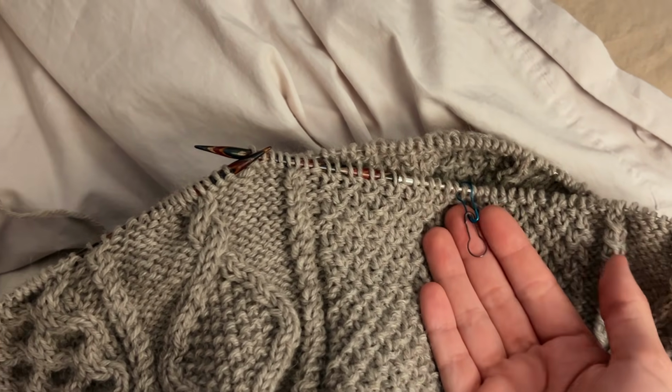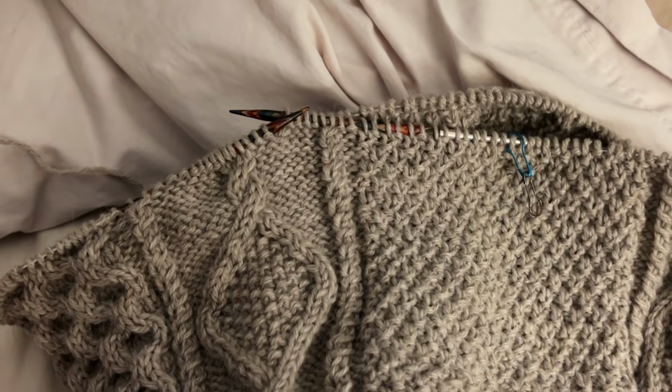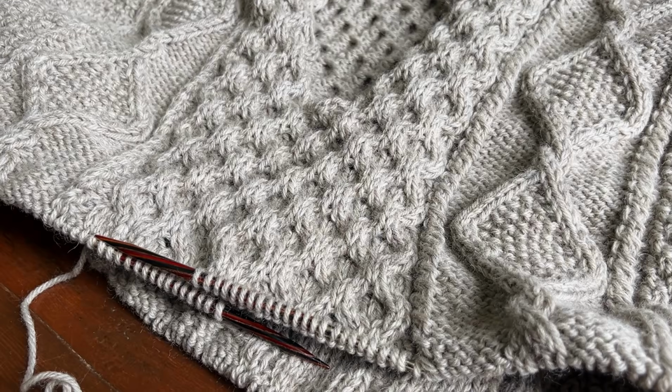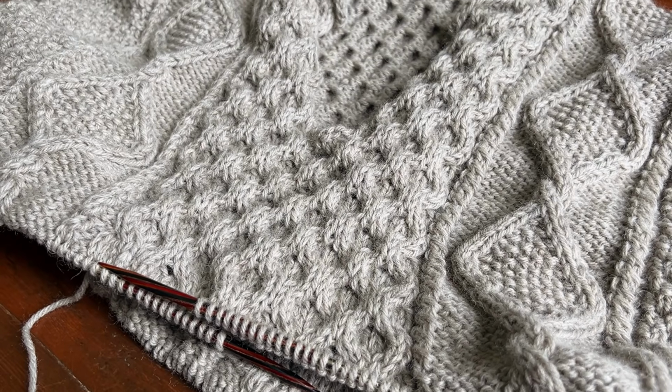And when I slipped my beginning of round marker, I would alternate which one I slipped. The colored one was meant to be my right side rows where I needed to be cable crossing, and the non-colored stitch marker meant I don't need to do any crossing on this row. That helped me a lot with keeping track of whether I was supposed to be cable crossing or not. I think doing cables in the round can be tricky because you can't tell if you're supposed to be crossing.